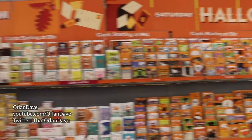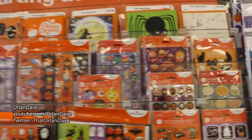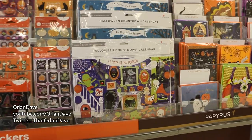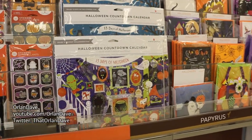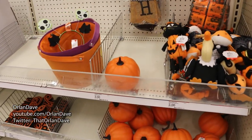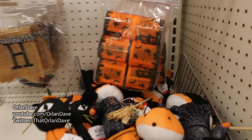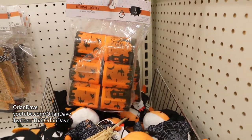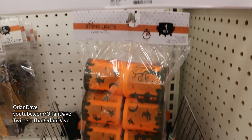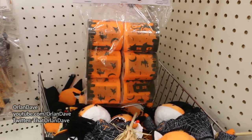First thing you'll see as soon as you walk in is the cards, at least in this one. I know they're all kind of configured a little bit differently. And of course the stickers. I like stickers. It's a Halloween countdown calendar, which is basically an advent calendar, but for Halloween. Of course, in the front of the store are the $1 to $3 items, at least the low priced items. These little string lights are cool. Timer. So for $3, they're battery powered little lanterns, which are, I know, but they're still kind of cool.